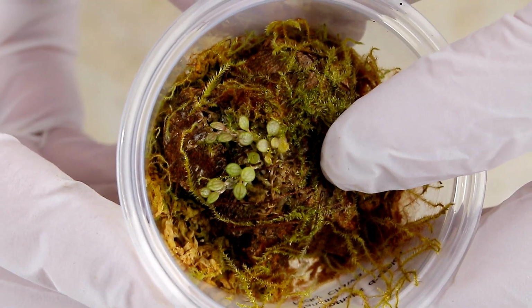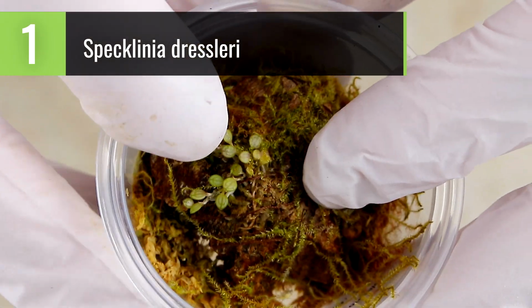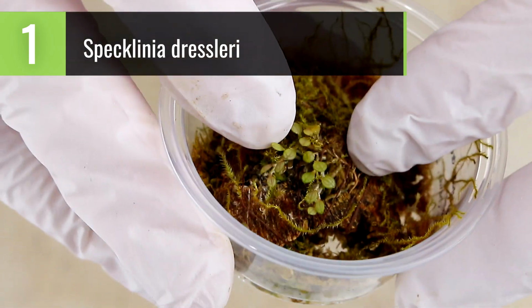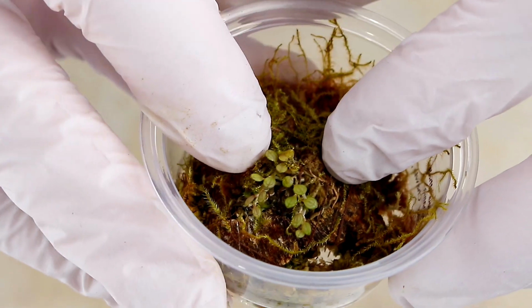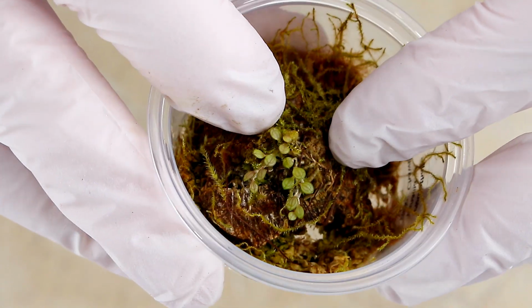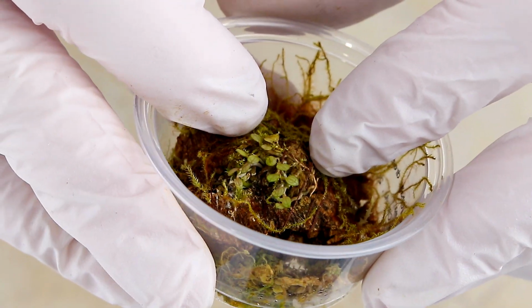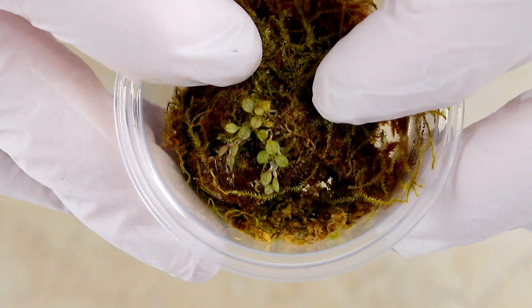You've been waiting patiently for the smallest microplant, so here is number 1, Specklinia dressleri. The infinitesimal leaves of this orchid reach just 1/8 of an inch in length and have a gorgeous color and veined pattern. It's endemic to Panama, where it grows in warm areas on mossy branches. It occasionally produces stunning reddish blooms which are very large in scale compared to the foliage.